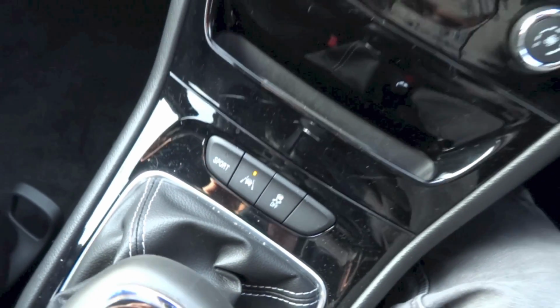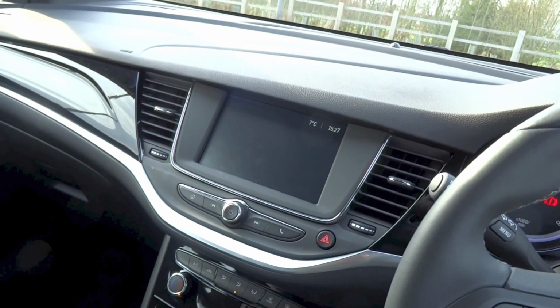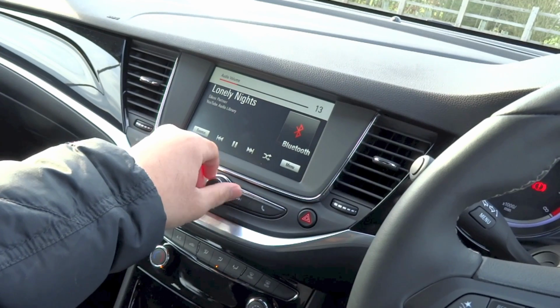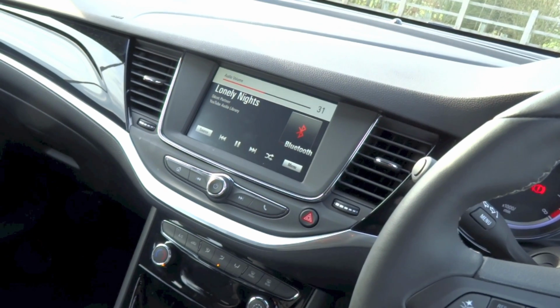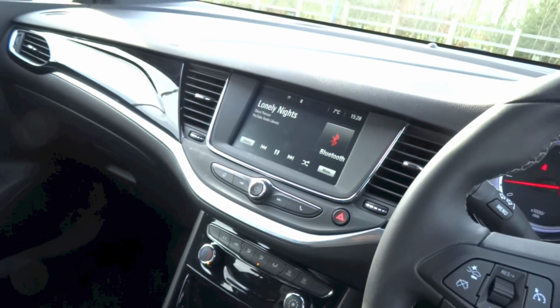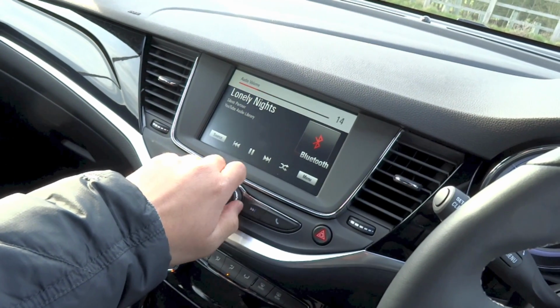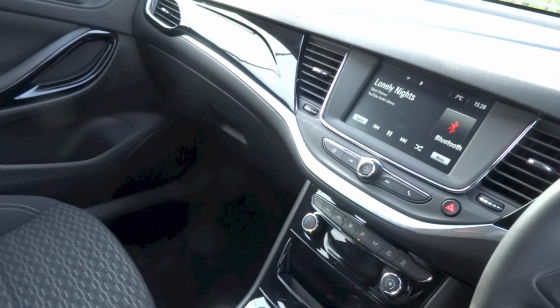The Astra SRi does come standard with the R4.0 IntelliLink head unit that features a 7-inch color touch screen display, various media connectivity options, and 6 speakers for the sound system. I must say, for a stock sound system, the speakers in the Astra do sound quite good.